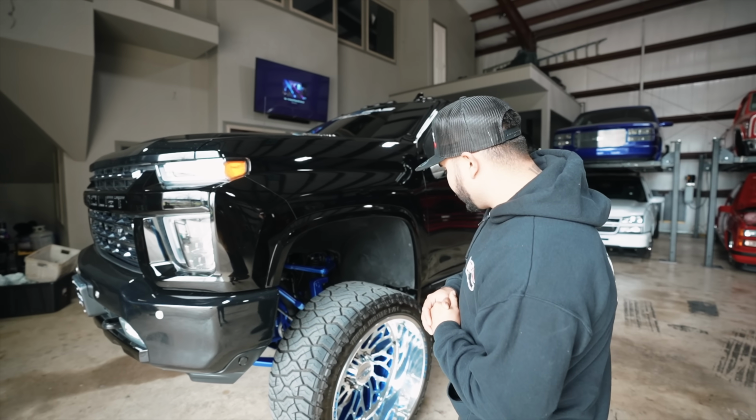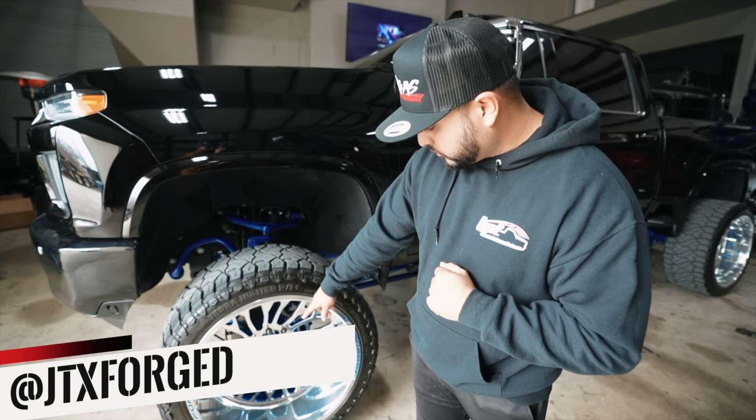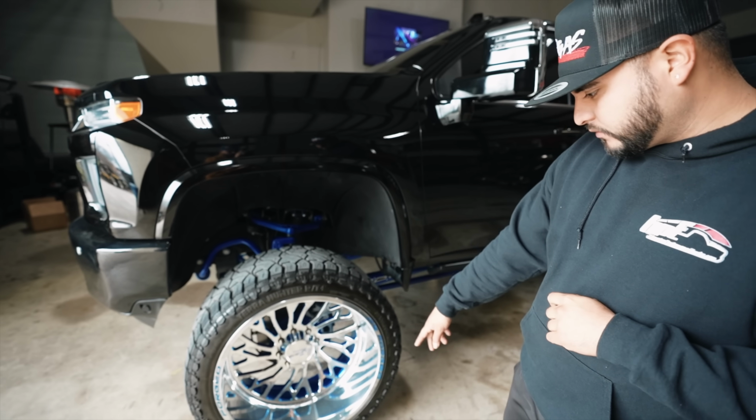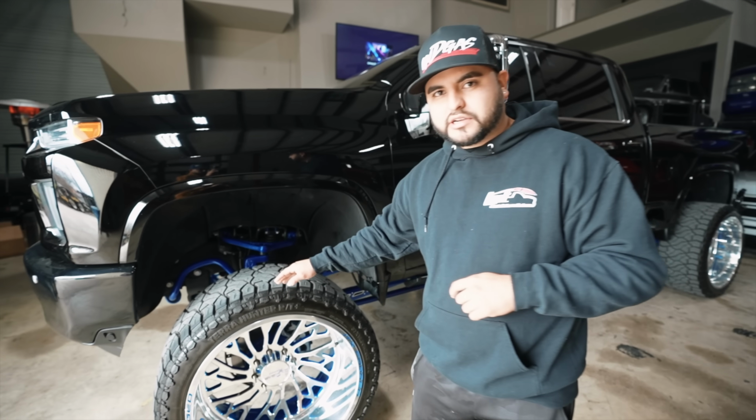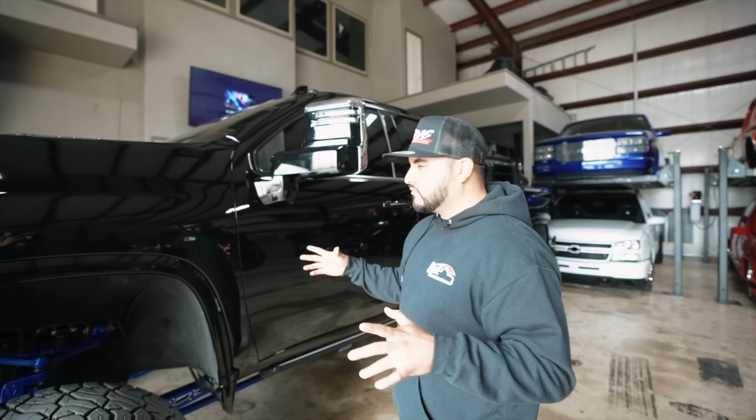So this is a 2500. Wheels are 26 by 14 JTX4. They're powder coated blue. The windows are blue as well, same as the lettering right here. It also has a 7 and 9 Mogoys lift. I think it's called Mogoys. I mean, what else could you want?